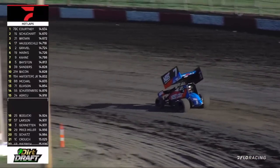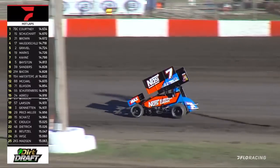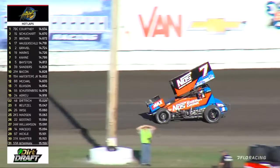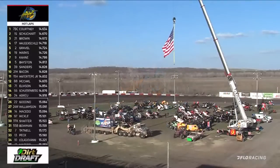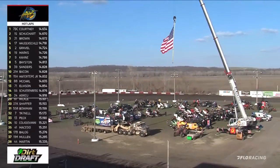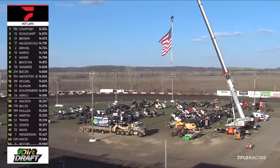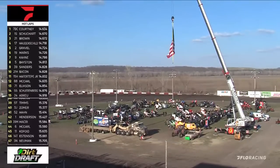The 7BC rolling into 1 and 2 right now. 14.634. So he bests Logan Schuhart's time of 14.670. Already a couple of wins for Sunshine early in the season. He won at East Bay in the Winter Nationals back in February. Took a little bit of a break and very excited about getting back out here and having a shot at 50,000 tonight. Of course, the 2-time defending champ of the All-Star Series.